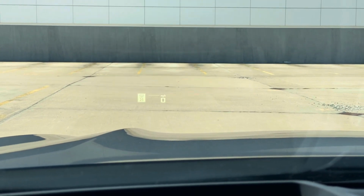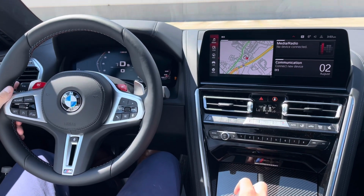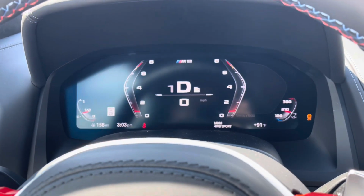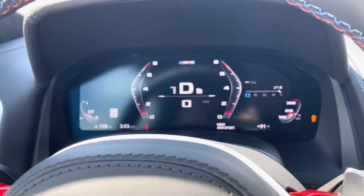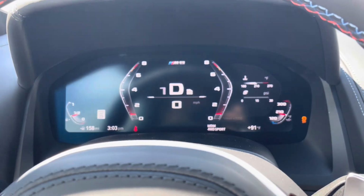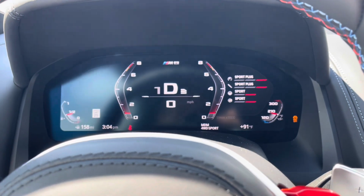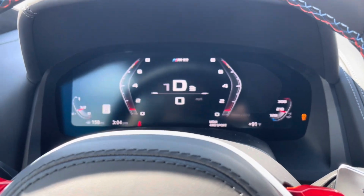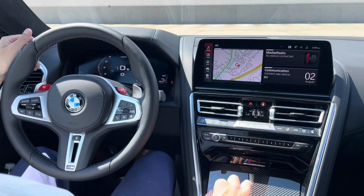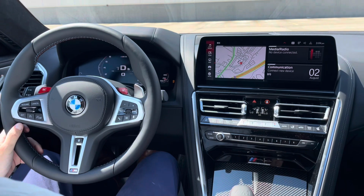If you want to actually take a closer look at the gauge cluster right now, you can see that if we press the BC button over on the right side of the gauge cluster, we can toggle between different sport displays and things like that. So we can have different menus shown in the right section of the gauge cluster. The left part is configurable as well. We'll talk about that when we talk about the M menus. So that is the gauge cluster in the M8.